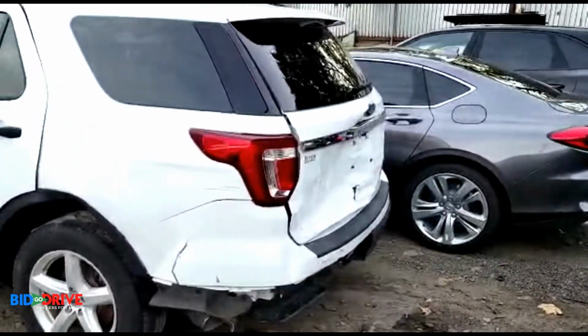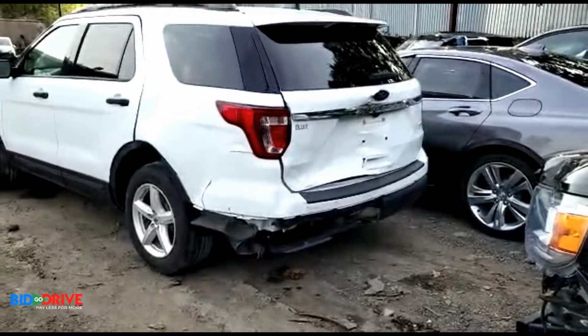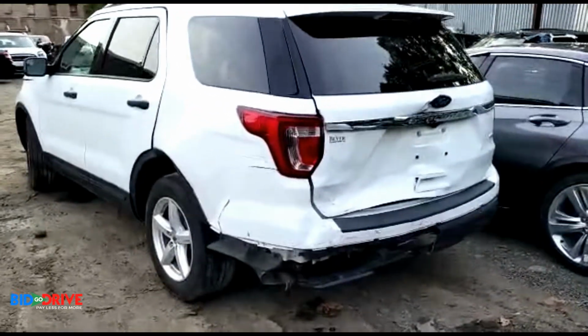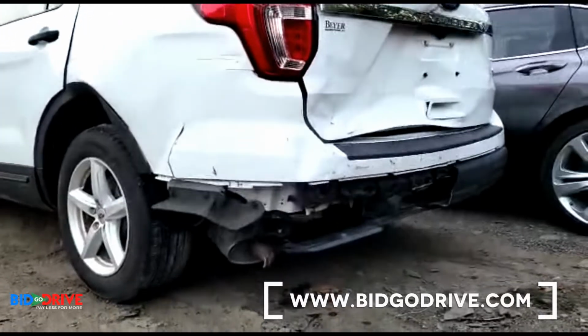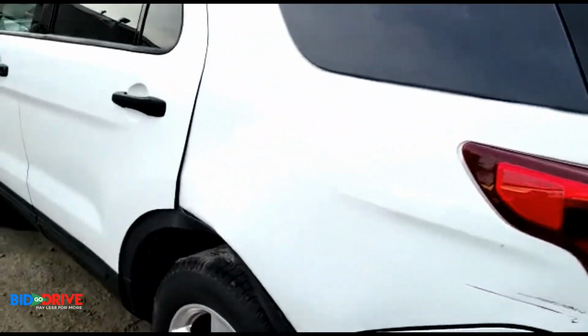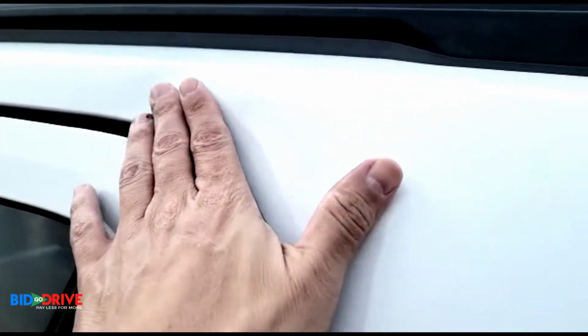So this vehicle took a shot to the left rear. That's the driver's side rear. Damaged the rear tailgate, rear body panel, rear bumper assembly, and the left rear quarter panel. See, this door is offline, and there's a little buckle over here. Probably have to change the whole quarter section.